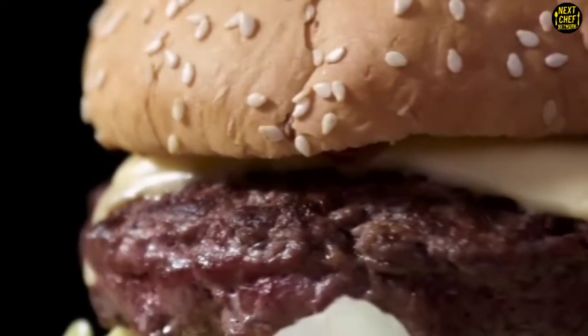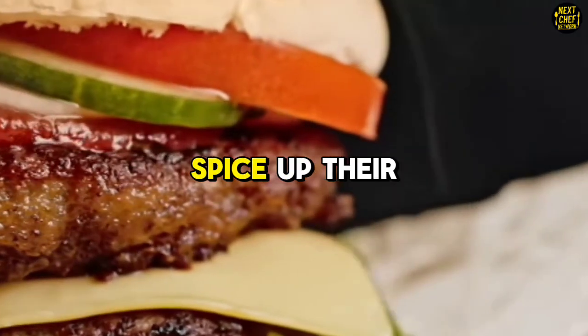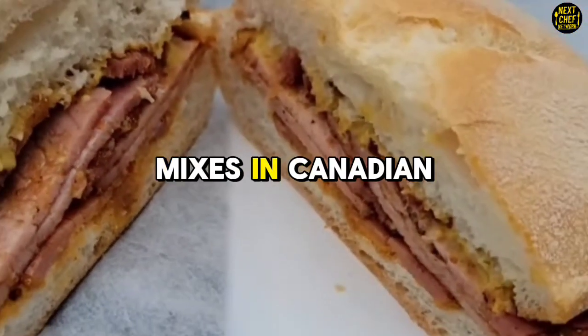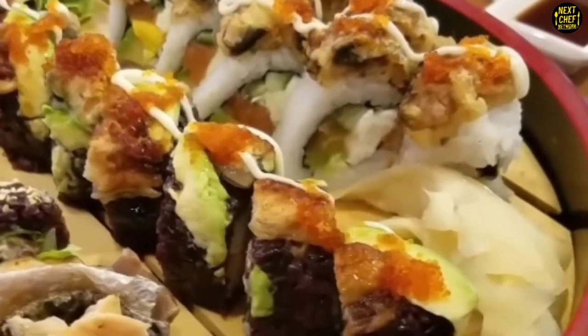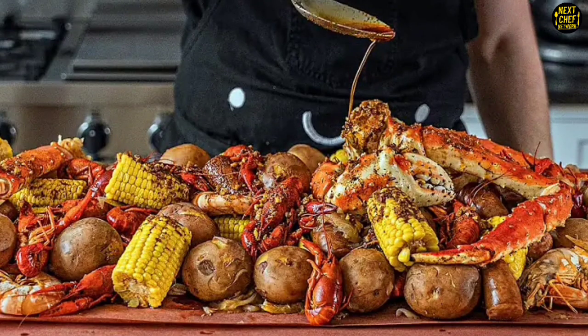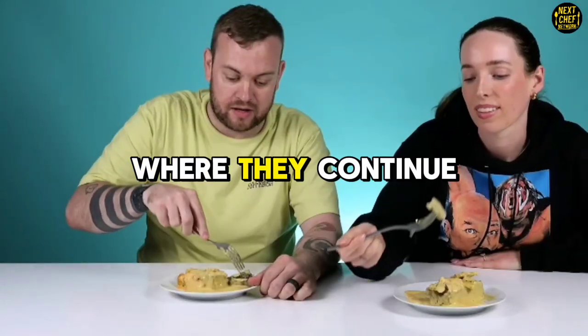Moreover, Cajun cooking has become a popular choice for home chefs looking to spice up their meals. With the availability of Cajun spice mixes in Canadian grocery stores, it's easier than ever to recreate these bold flavors at home. Whether it's blackened chicken or Cajun-style shrimp, these dishes have found their way onto Canadian dinner tables, where they continue to grow in popularity for their simplicity and big flavors.